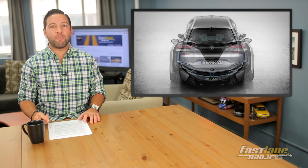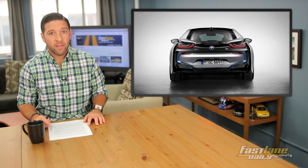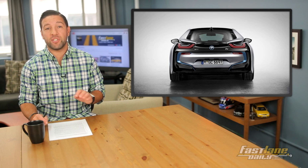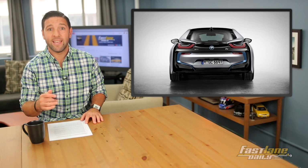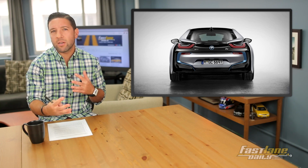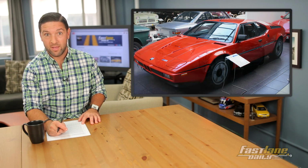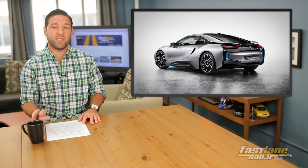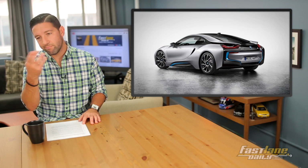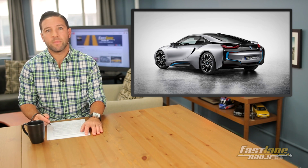The powertrain will also be capable of running on electricity alone for shorter runs. The i9 will be based on the i8's carbon fiber chassis. So yes, it'll be light. Styling should be a blend of the i8's futuristic looks and the classic 70s M1 design. The model shall debut at the 2016 Geneva Motor Show. So it's a ways away. Sorry about that. Deal with it.